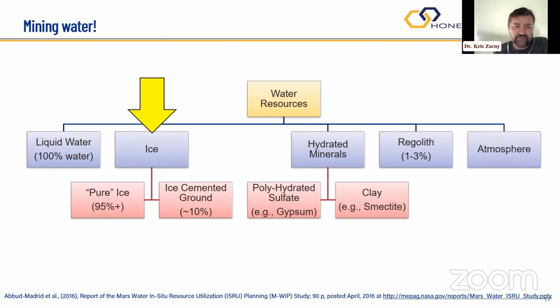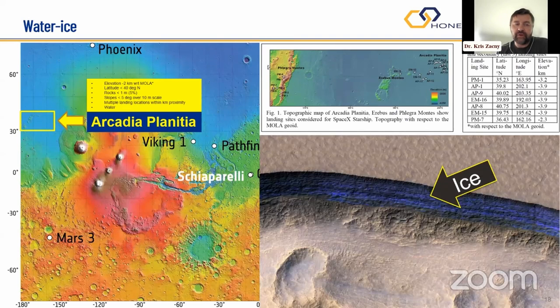In terms of water as a resource, Mars is very rich. You have quite a few options. You have liquid water, as I mentioned earlier. You have ice as pure ice or ice in the ground. You have also hydrated minerals, like, for example, gypsum, which has around 20% of water. Regolith by itself has some fraction of water and obviously atmosphere. So here, what I'm going to focus on is extracting of ice in these sort of areas, like Arcadia Planitia.